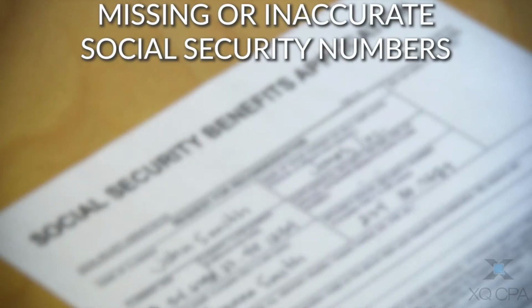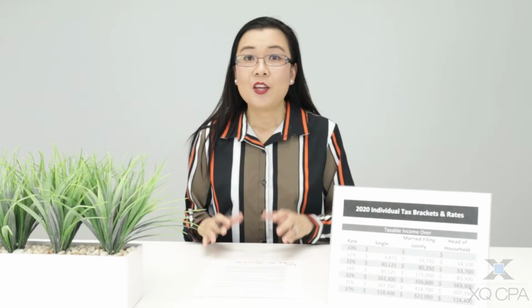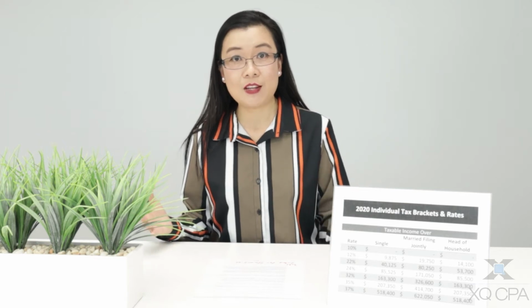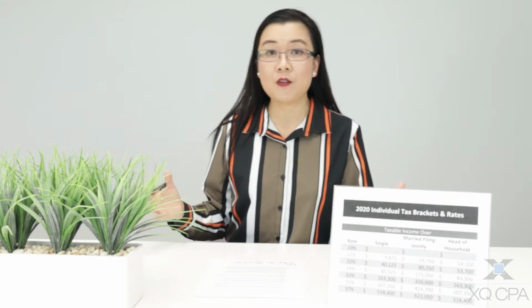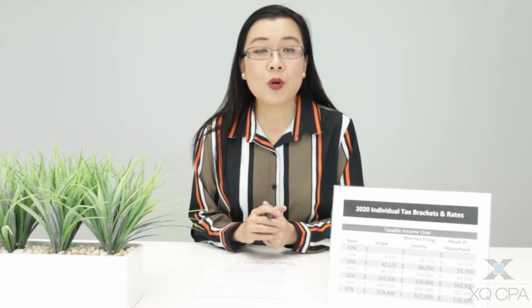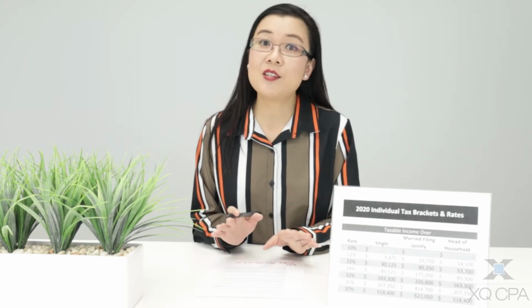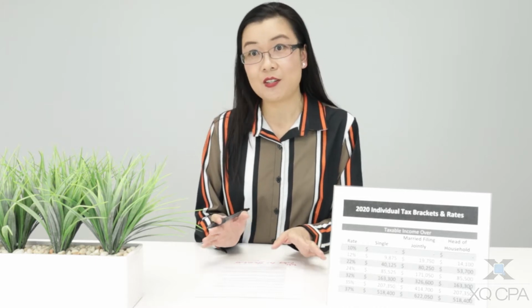Missing or inaccurate Social Security numbers. Each SSN on a tax return should appear exactly as printed on the Social Security card. Your tax return will be rejected if your Social Security number is invalid. Now, if you file electronically, which is what we recommend, you will always get an error message, and the system will actually tell you that the IRS is rejecting this tax return, and we get it all the time. That's why we recommend that you do not submit by paper, because if you mail it to the IRS, it's going to take a long while before you realize that your tax return has actually been rejected.